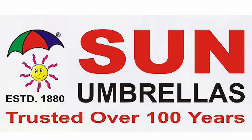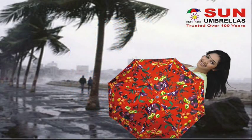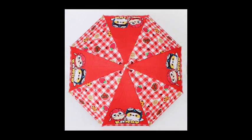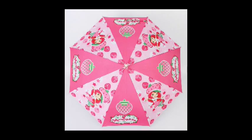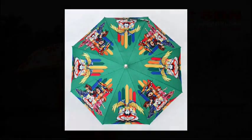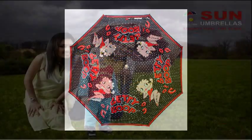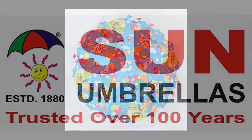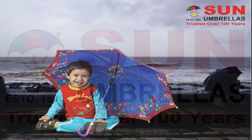Ganana ganana jab barse barkha hai, san san san san chhatri meri san san, tip tip ki hai sangam, barse barse barish, cham cham, san san san san chhatri meri san san, bas ek san le lo, barish mein phir khelo, san san san san, chhatri meri san san san, barish ka anand, Sun umbrellas.